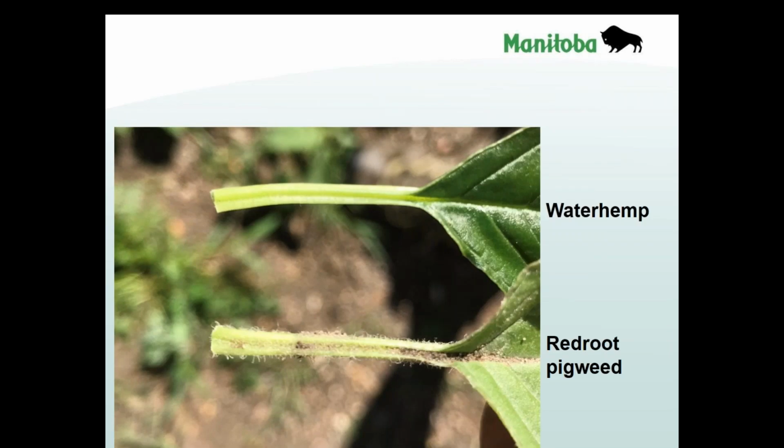These are the petioles and the base of the leaves. And again, you can see that water hemp, and this is Manitoba grown water hemp and red root pigweed, is so glossy with a super smooth petiole, whereas on the red root pigweed, you can see that there is fuzz or hairs on that petiole, and that the leaf itself is a much duller color than the water hemp.